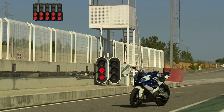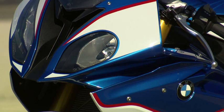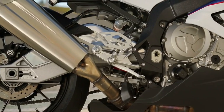Pretty much, yes. Mechanically, they've been working around the head of the engine. You've got a new air duct system that goes in there. You've got lighter valves, new camshaft, and importantly, there's also a new exhaust, which is a beautiful piece of kit.